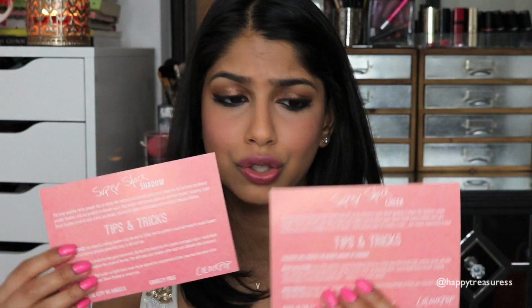I also forgot to mention that there are a few different formulas. I think they have, let's see, metallic, they have matte, they have shimmer. I might be making up the shimmer one, but satin I think is one of them. So they do have a few different formulas. But these metallic eyeshadows, there is no way they're working with a brush. Now I did get these tips and tricks little postcards in my package for both the blush and the eyeshadow.